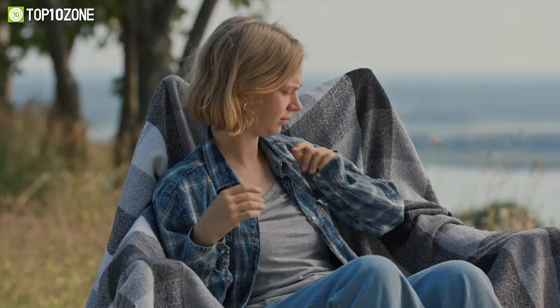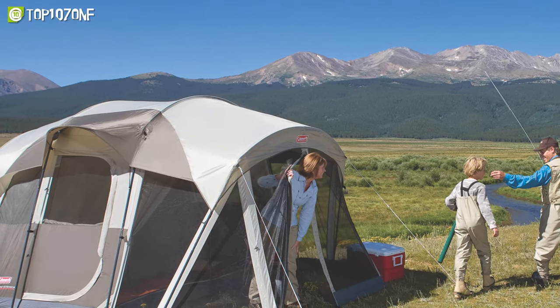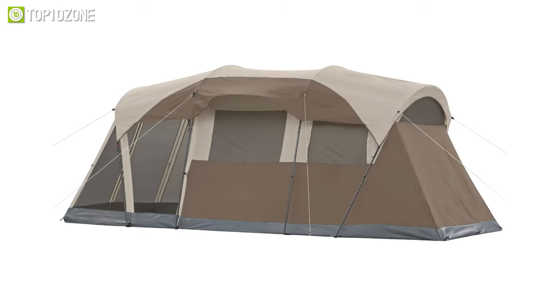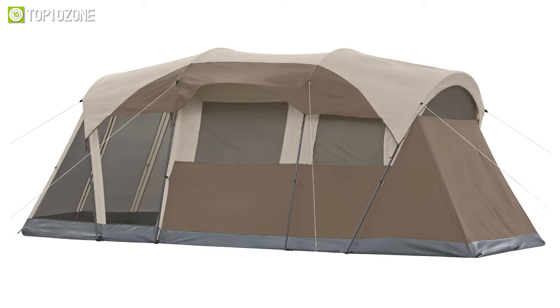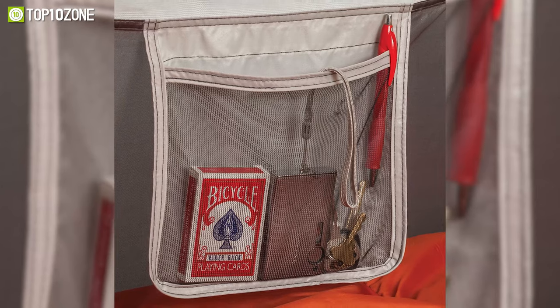What if you're worried about those pesky bugs ruining your relaxing camping experience? Fear not! The WeatherMaster tent has a separate floorless screen room that offers bug-free lounging and an additional sleeping area on warmer nights. The tent is also equipped with a WeatherTech system and has mesh pockets sewn into the walls to keep small necessities within easy reach and off the floor.